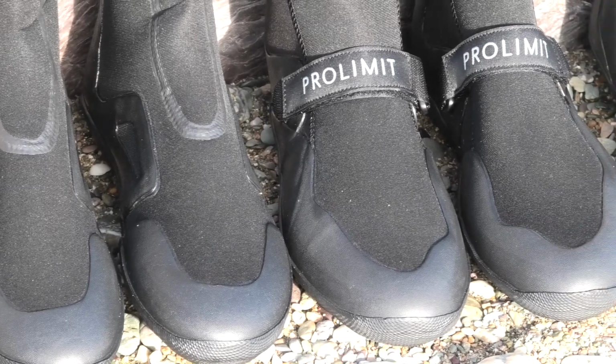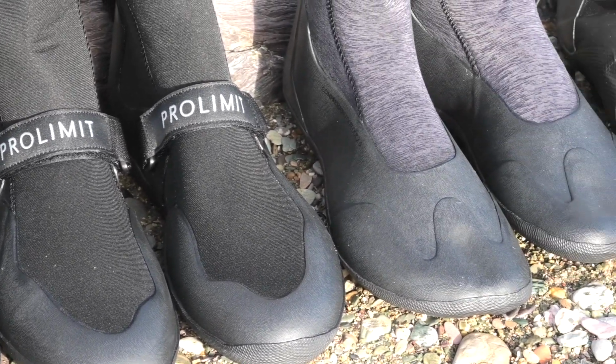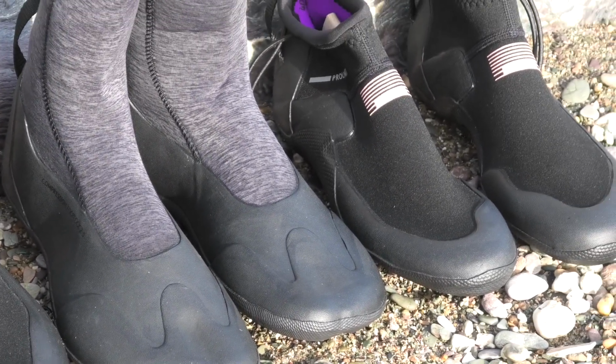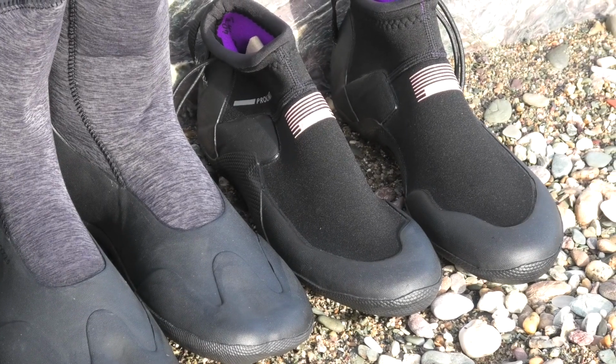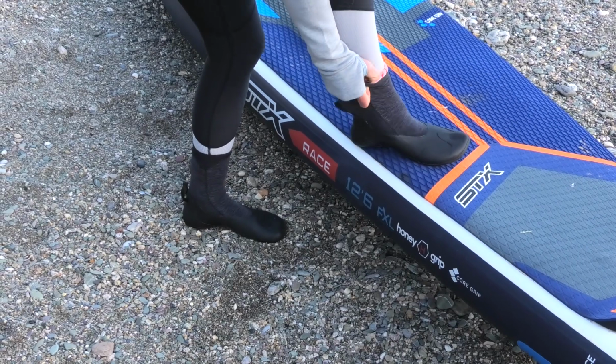Bear in mind, if you want a good feel on a board, especially if you're surfing, you're going to want to go for a thinner sole, not as much material between you and the board, keeping that down. It's going to give you more feel and control of that board. Loads of sizes, men's, ladies, and they've actually got kids boots as well.